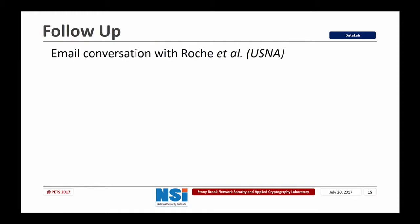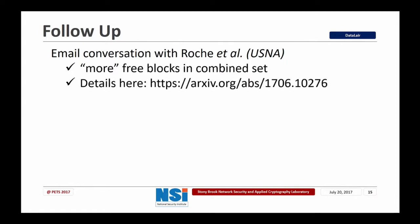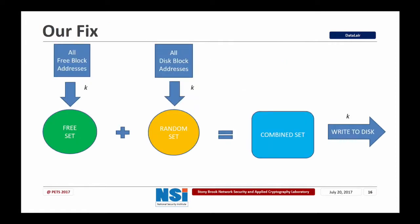Now, since DATALAIR was published, there has been some follow-up work, which I would also like to highlight here. Last month, we were contacted by Roche et al. from the US Naval Academy, and they said that they had identified an attack on DL-ORAM and another existing write-only ORAM called Flat ORAM, if somebody's aware, based on the fact that the free block selection protocol will select more free blocks in the combined set. So we did some follow-up work, which can be found here, to fix this attack. And it seems that there is a simple fix to this. This is our original free block selection protocol.